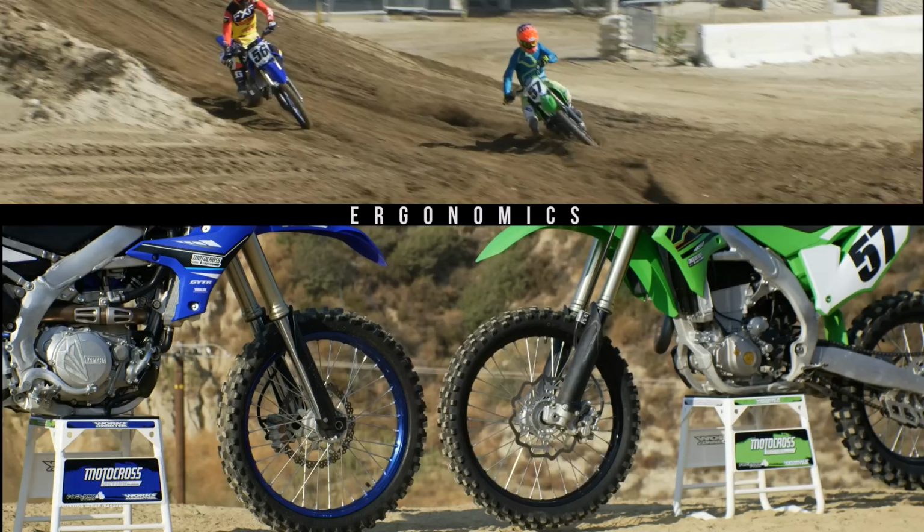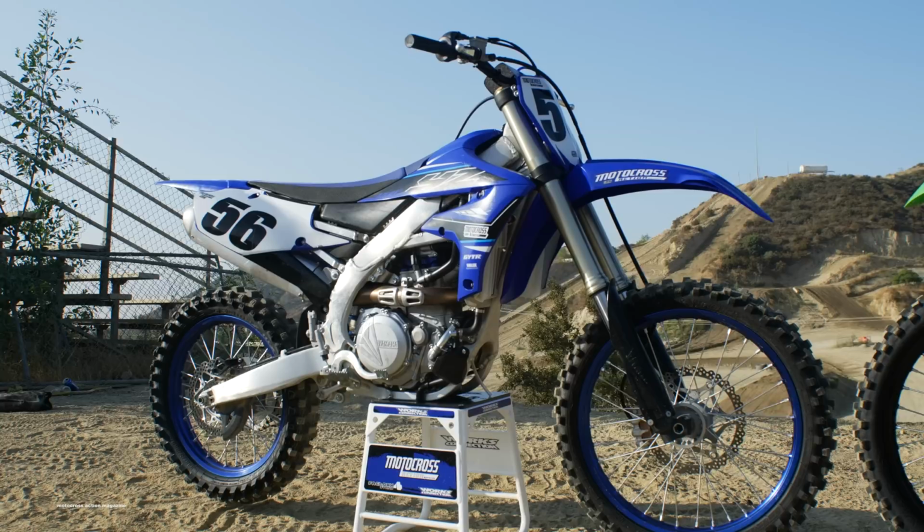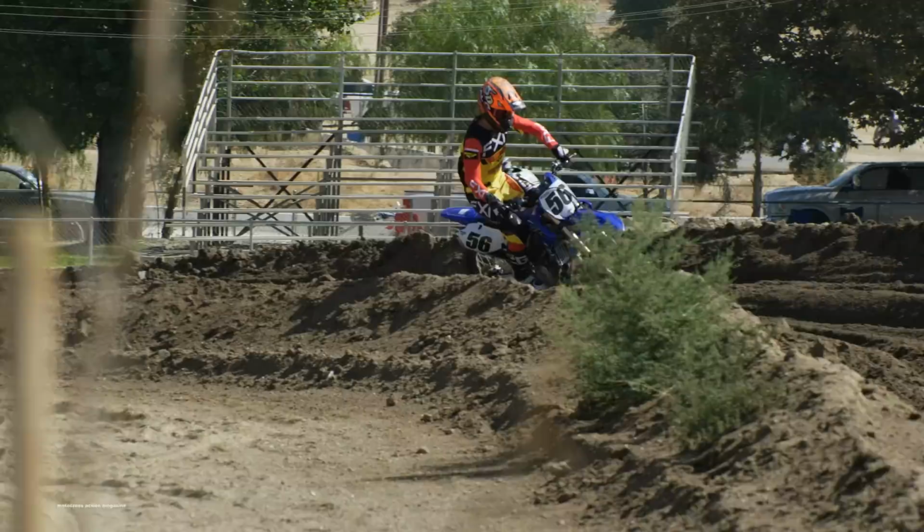Ergonomics. The Kawasaki KX450 wins in this category, not because it has amazing ergonomics, but because the 2021 Yamaha YZ450F is severely lacking here. The seat feels like the rider is sitting in a hole, the gas tank splays the rider's legs outward, the stock bar position is very weird, and the short Yamaha shift lever doesn't work well with boots larger than size 10. Other than that, the YZ450F bombards the riders with blaring noise from both the pipe and the airbox at the same time.